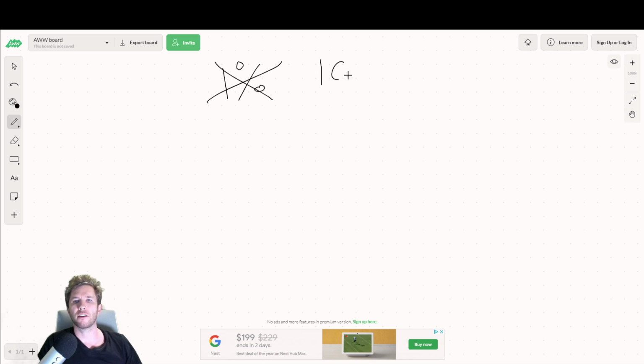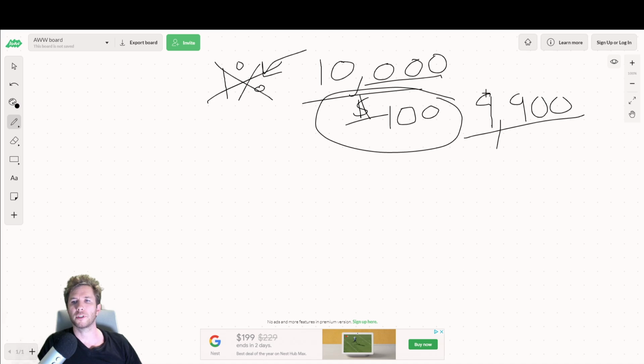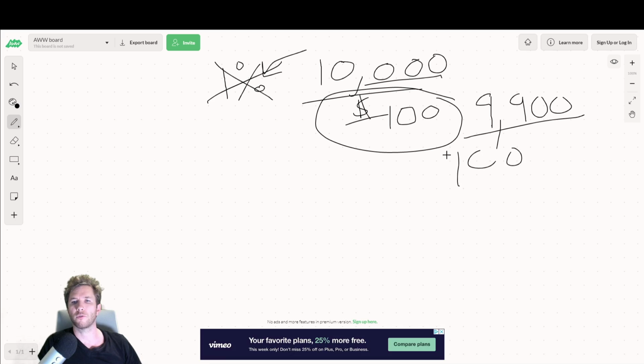So $10,000 portfolio. If you have a 1% risk, then that means you're going to risk $100 on a trade. What that means is that once your stop loss hits, that's how much you lose, and you lost 1%, so you're down to 9,900. So you lost 1% of your capital, and you can lose 100 trades in a row before you hit zero. Now, the formula that you want to know for every single trade you take is very, very easy and very, very simple.